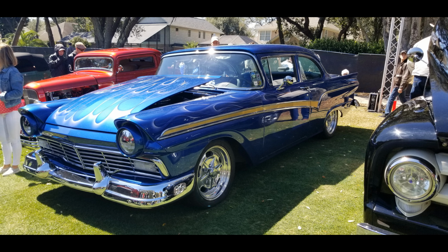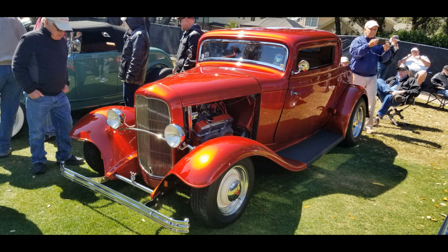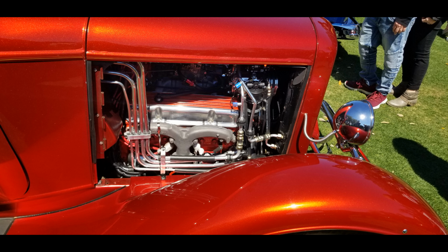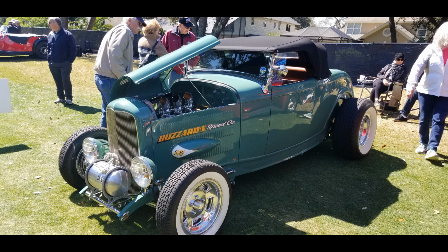Old 55, I believe. That's another 32. I don't know if the rumble seat's still attached, but I always thought those were pretty cool. Love the rumble seats. That paint on that car is 22 years old. Nice ragtop version.